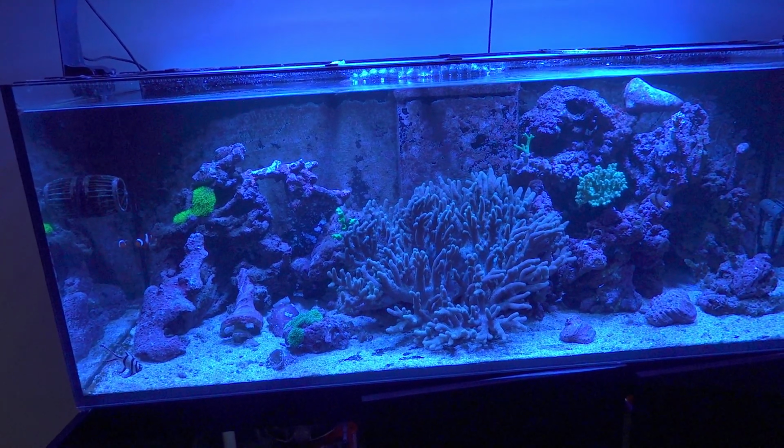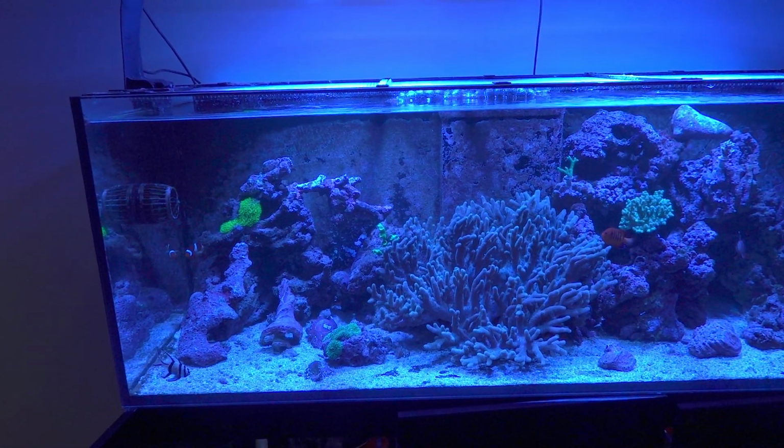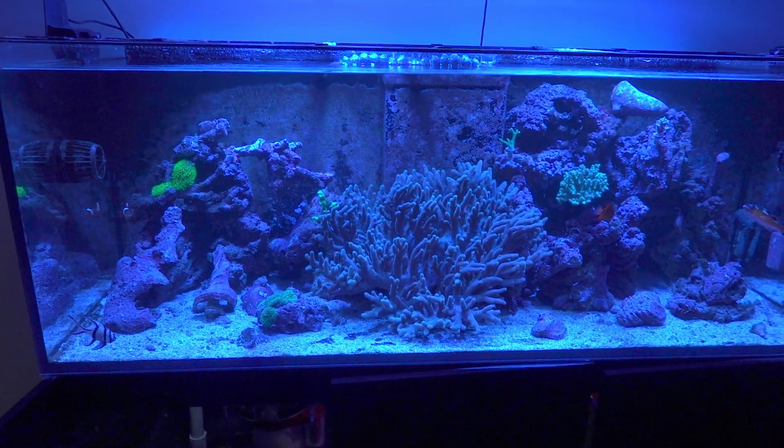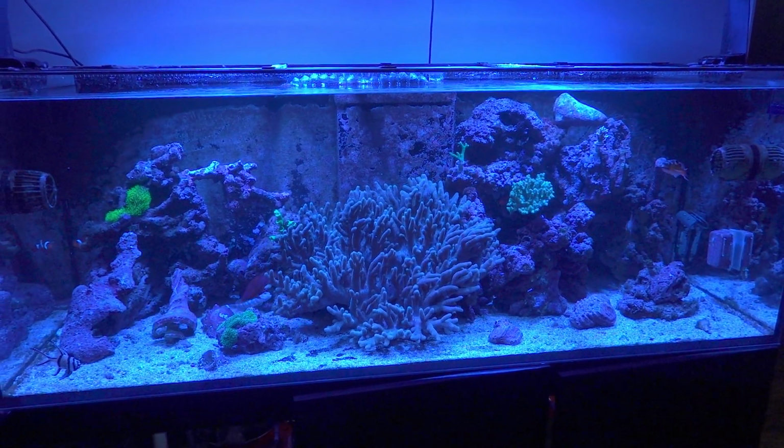It started to overheat after a while and then actually shut down. So the last thing I need is a fire in here. So I'm going to probably replace that today or tomorrow, and yeah, we'll go from there.